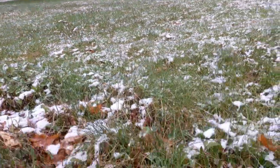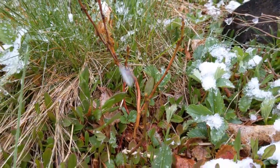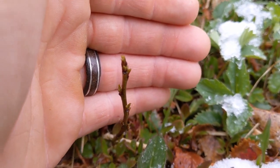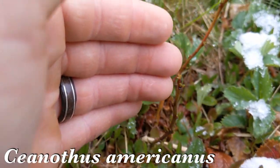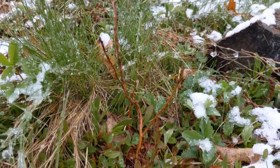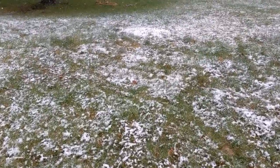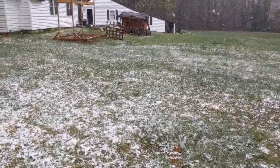And then, again, this guy, I wasn't sure was going to come back at all this year, actually. This is a small deciduous shrub. It's the New Jersey tea tree, Ceanothus americanus. Nitrogen fixer. Got this guy when it was not looking happy at all. But I like to take sad looking plants and rehabilitate them. Do what I can, see how they do. And if they work, I'll make more.